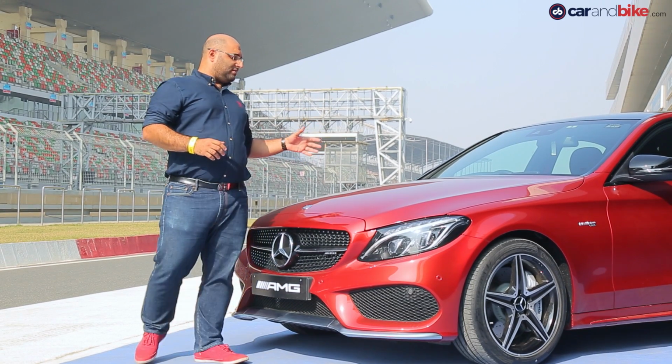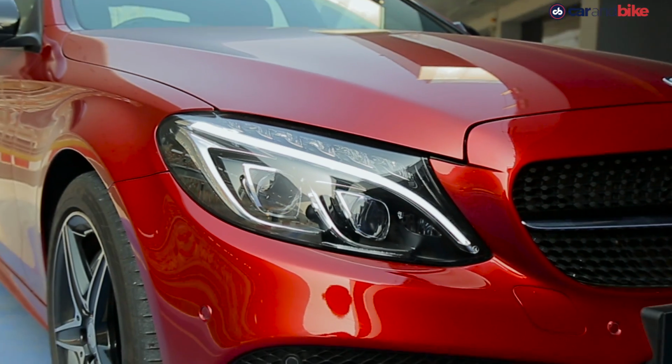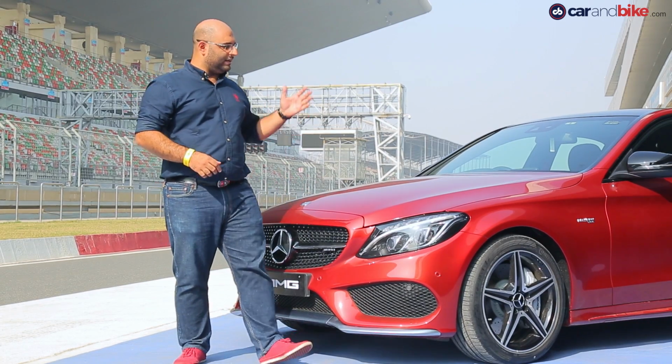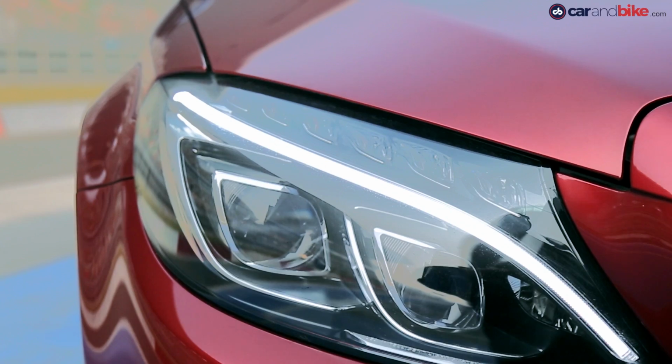The other difference, of course, is the fact that the car gets a standard bonnet from the C-Class and not the one with the big bulges that the C63 gets, and similarly, it does not have the wider wheel arches.